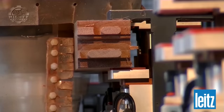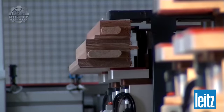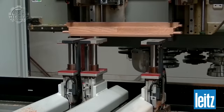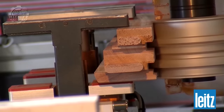Good thing we have the Lietz Plug Tech window corner joint. This allows many different profiles and widths for maximum customization while providing high quality stability and fitting. Not to mention that the joints are also capable of supporting up to 180 kilograms of sash weight. So amazing.